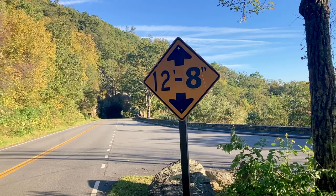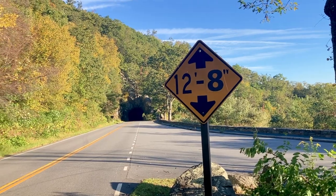The next one is the Thornton Gap entrance, at mile 31 and a half of Skyline Drive, and it's near the town of Luray, Virginia, which has a lot of tourist stuff. Yeah, Luray is really cool. This one also is covered and it also has a max height. This one is 12 foot 8 inches. There is a tunnel. If you go south on Skyline Drive from the Thornton Gap entrance, you get to the one and only tunnel on Skyline Drive. It makes sense that they would have a height requirement there.